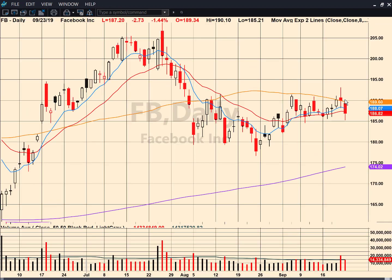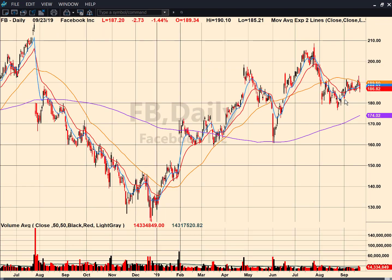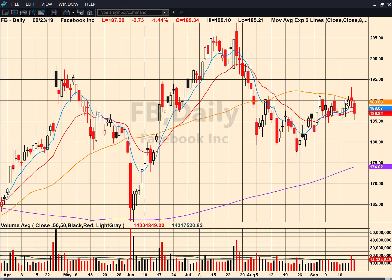Now let's move on to Facebook. So here's Facebook. I had a question on this one. It's been in a really nice bullish trend since December. It's well off its highs though, up above 200. Now we zoom back in.